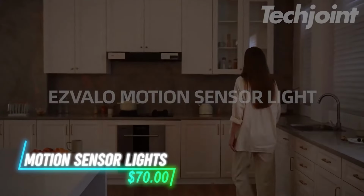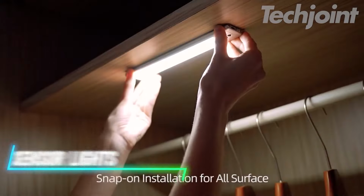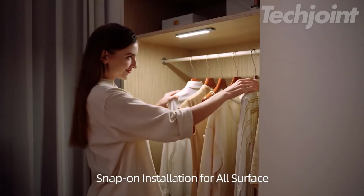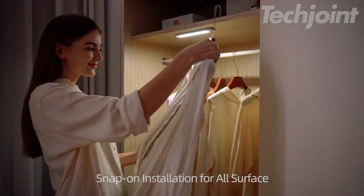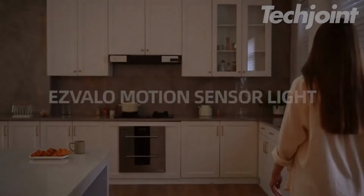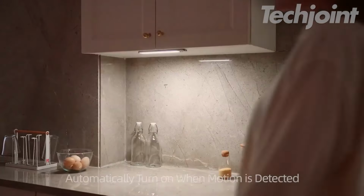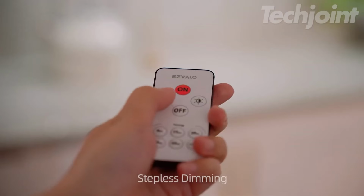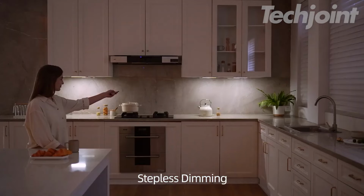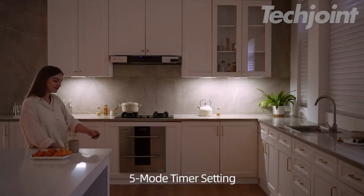This set of under-cabinet lights offers versatile lighting for various spaces, featuring wireless installation and a slim design for easy attachment. With motion and daylight sensors, the lights activate in low light, detecting movement up to 10 feet away and automatically turning off after 20 seconds of inactivity. Ideal for closets, kitchens, and workshops, these rechargeable lights provide convenience and flexibility.